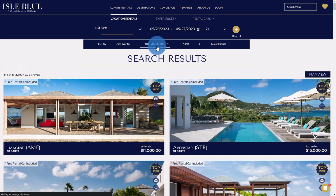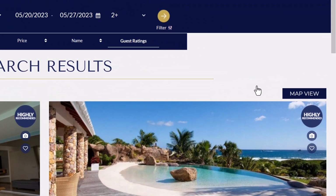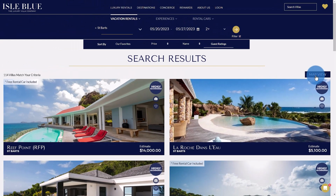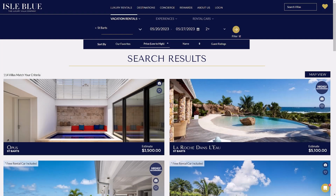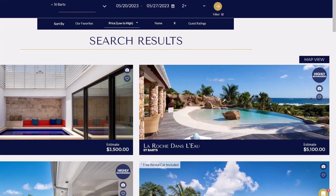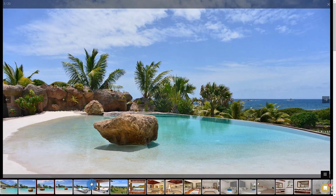Sorting can also be done by price, guest rating, and alphabetical order. We also offer the option to view available options by location with our map view. Several unique features can be found on the search results page. The camera icon will open a photo gallery of the property without leaving the results page.